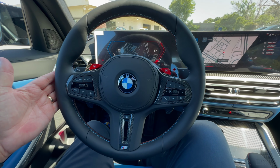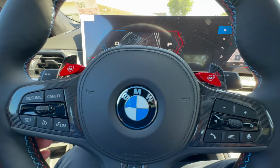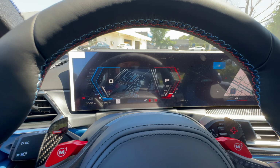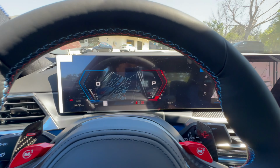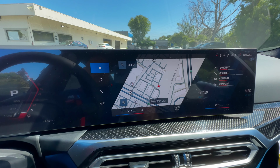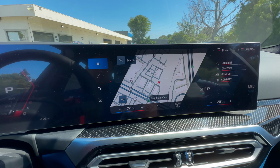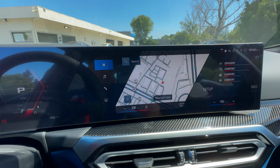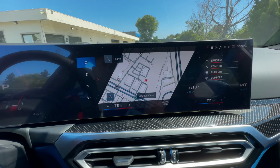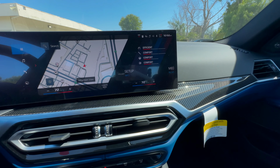So inside we have our M steering wheel with the tricolor stitching, M1, M2 buttons in red, and then carbon fiber interior trim. You get these lovely shift paddles. iDrive 8 is a new thing for 2023, and an M-specific iDrive 8. Now, I'm sure you've all heard about iDrive 8.5. It will not be coming to the 3 Series, including the M3, because it doesn't have the requisite head unit. So it'll be some time, maybe for the second LCI, given how long the production's going to run for the current Gen 3 Series and 4 Series.